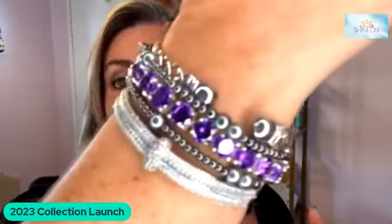So what color can mean what color? Like, am I wearing some actual color, some purple, some whatever? Or am I doing gold? Am I doing silver? Am I mixing my metals? The number, go for odd.